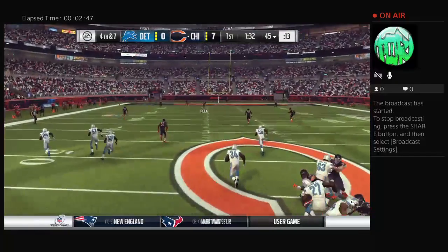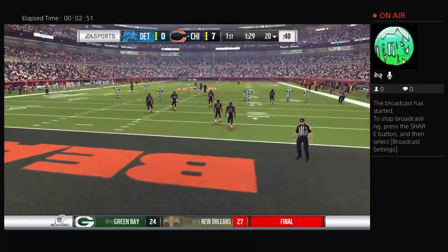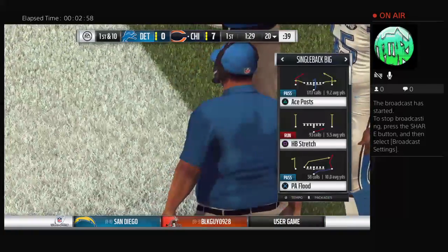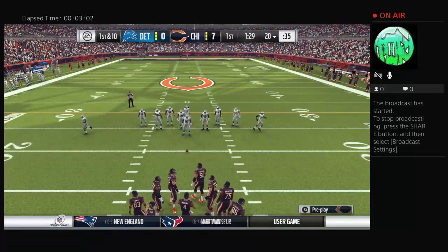He gets this one away, and boy, it's another boomer. And that is much too long. That's into the end zone for a touchback. Onto the field now come the Bears.